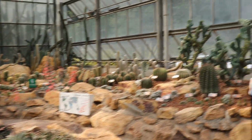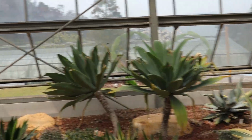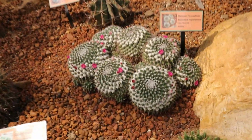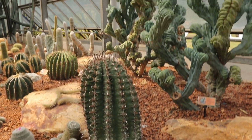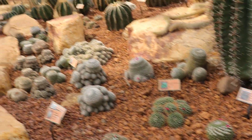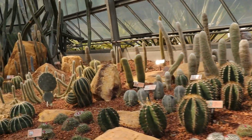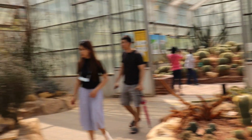For those who are enthusiasts, for those who love cactuses, you can visit here, guys. Look at this one. So nice. Oh, this one, kind of pink, right? Ooh, look at this cactus. So nice. To all my friends there in the Philippines, if you are here in Chiang Mai, if you love planting cactuses, this place is so nice.